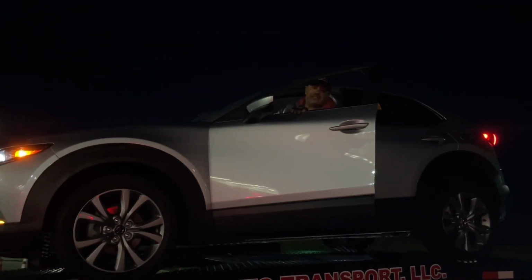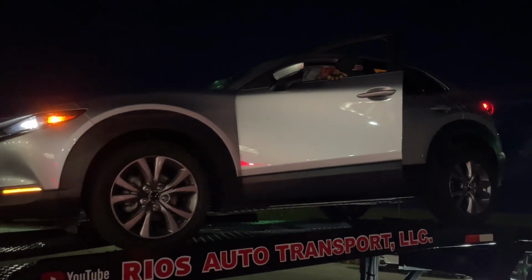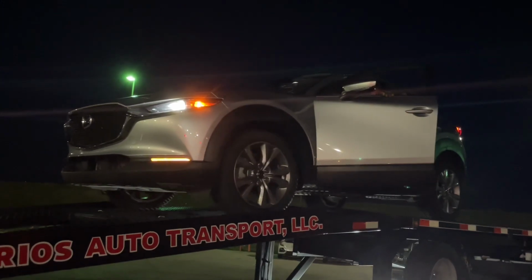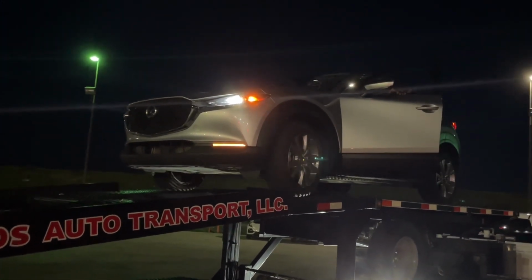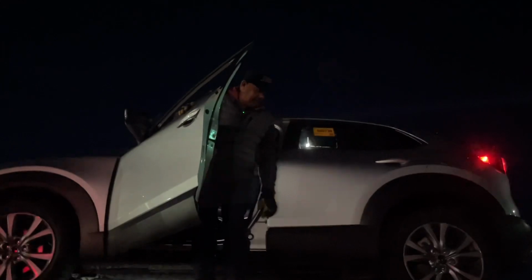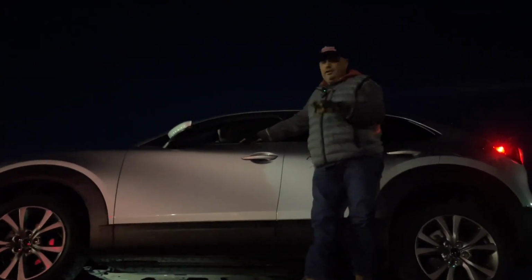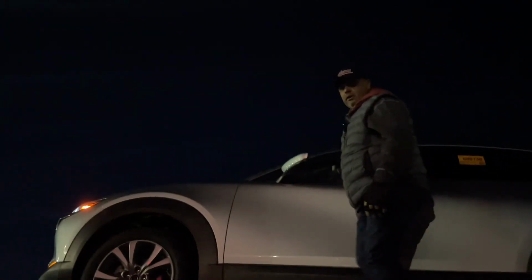Don't try doing this in the dark. It's harder than you think. How is it? It's harder than I thought. It's harder than you think. It's probably because it's an SUV. It's not a car.